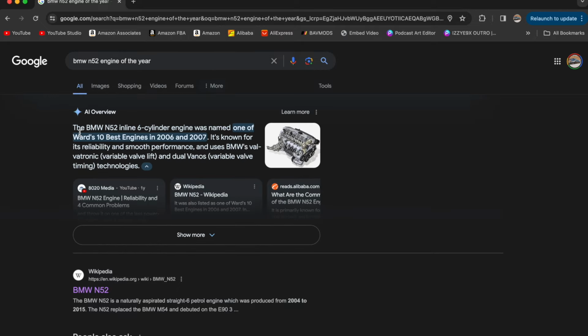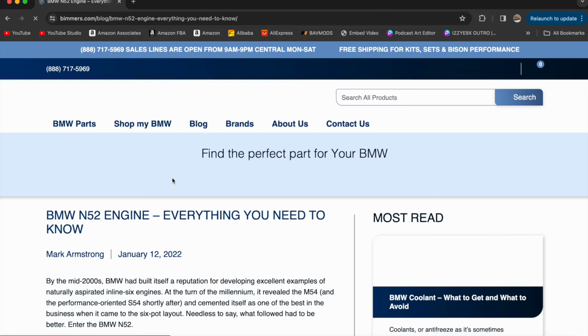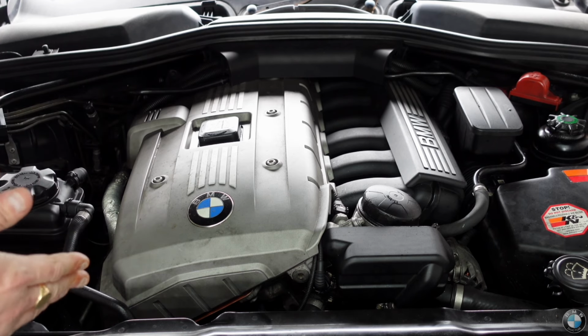It's so reliable. And yes, I know you're gonna have people who own BMWs that say, oh, it's so unreliable, but they're at like 150,000 miles complaining about an oil leak. All engines leak oil, all engines burst coolant hoses. But what the N52 did was fix the terrible cooling system from the engines that were put in the E46 before it, and overall just made this thing bulletproof.